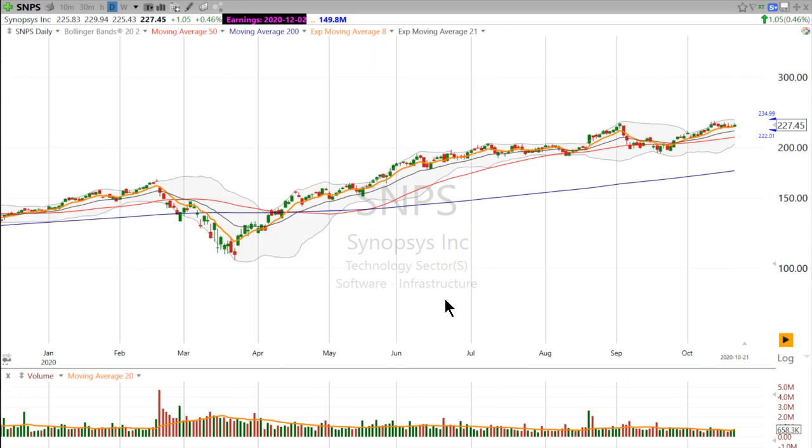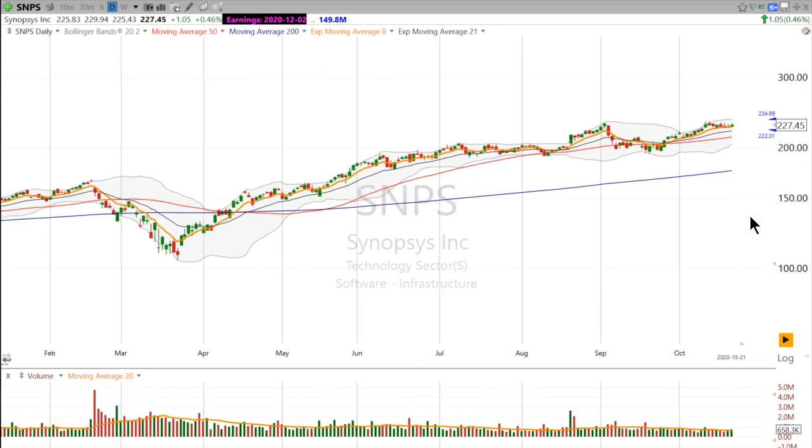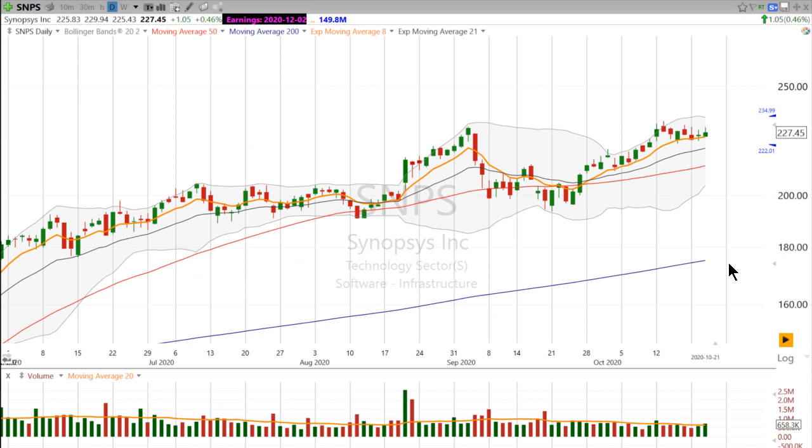we have a stock that is in a well-defined uptrend. It's above all the major moving averages. You can see how the moving averages are in order. We have the 200-day down here, the 50-day, the 21-day, and the 8 exponential. Since September, we have kind of a little bit of a rounded bottom here, and in the last week or so, Synopsys has printed quite a nice-looking handle.